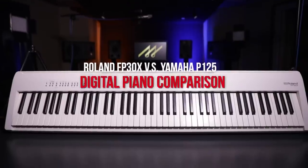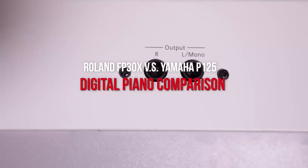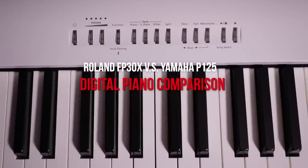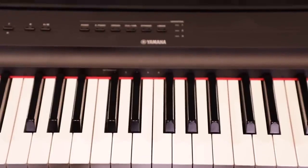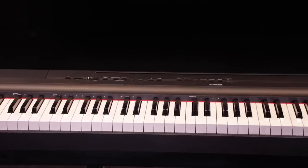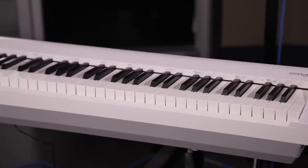We have Roland's FP-30X with its updated audio outputs, USB audio, all speaker upgrades, all that stuff, and going up against an industry favorite, the Yamaha P125. We're going to be comparing their sound selection, we're going to be comparing their onboard speakers, we're going to be talking about the action and other features that are here, and mostly just giving you some perspective points on what we thought of each of them.